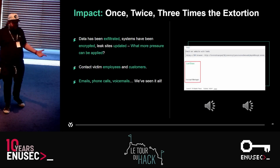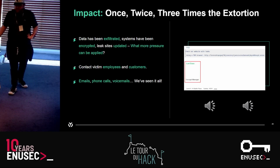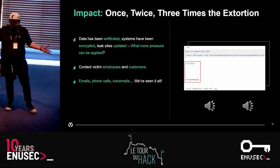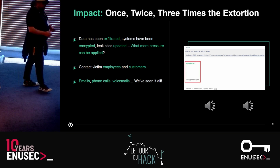Some people have a bit of a sense of humor. So the email is from the Lorenz group. In addition to encrypting and exfiltrating, they also compromised a mailbox. And when they compromised that mailbox, they sent a mail to everybody and invented a new user called Laurie Enzo, their encrypt manager. It's the small things that make us giggle.